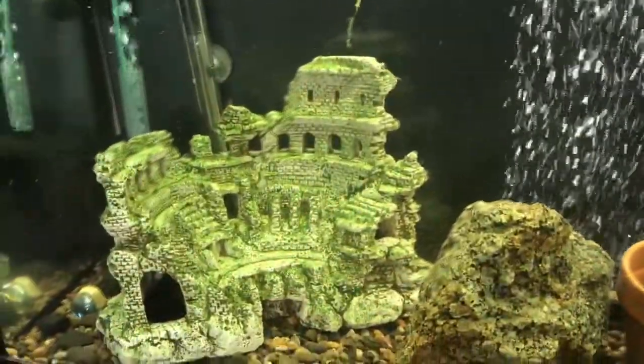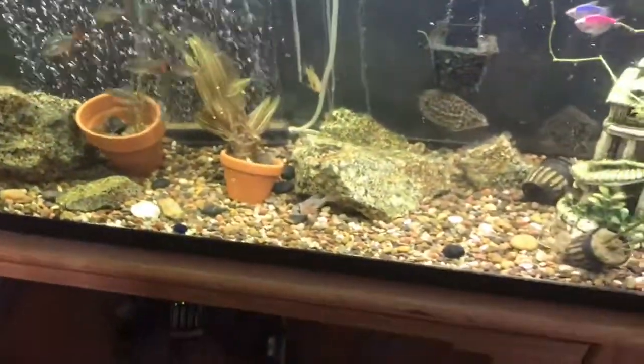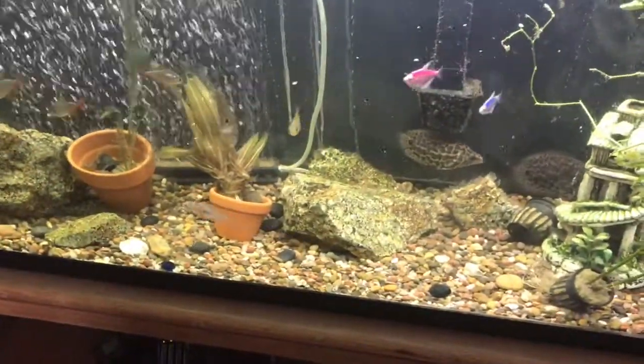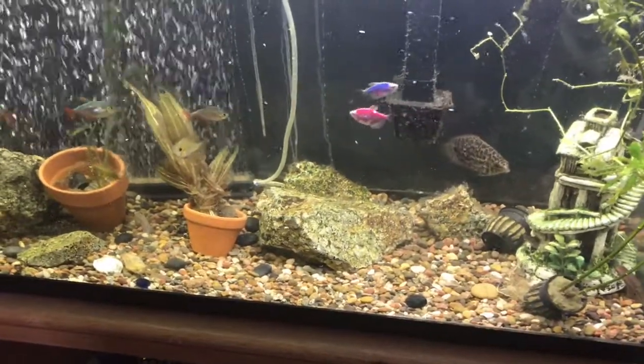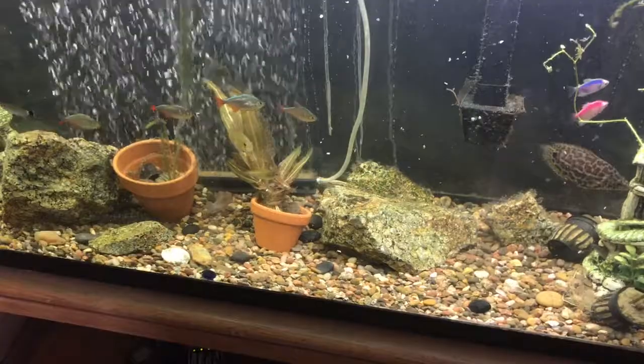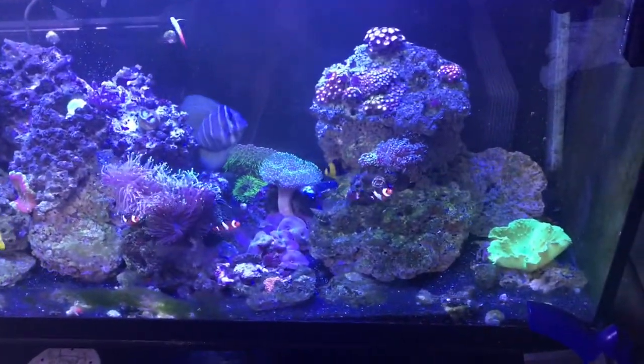Just a cool little tank. This is kind of the one that sits out here in the middle of the dining room. But we got something we're going to add in here that I'm really excited about. So gotta wait to show you those later on. Next tank. Then we hit the 120.